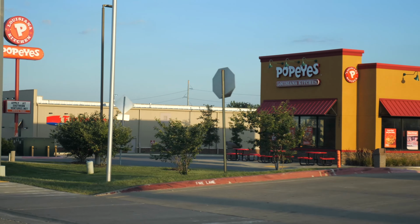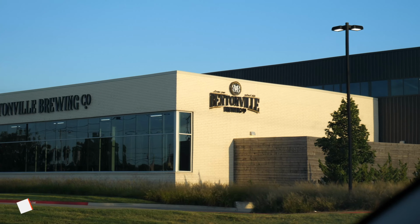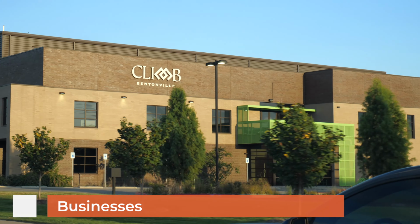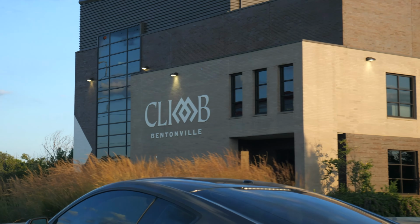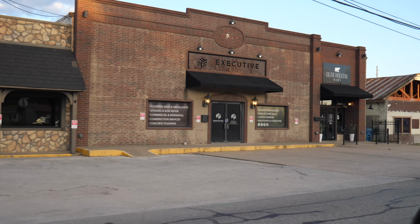Also, some really fun things on the south side of Bentonville is the fact that there's a ton of businesses down there. For instance, we have Climb Bentonville and also the Bentonville Brewery. Now, I necessarily wouldn't go to the brewery then to the climbing necessarily, but just be careful there. Obviously, there's a ton of businesses on the south end of Bentonville that are definitely worth checking out.